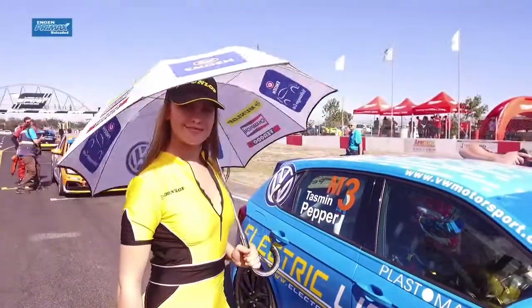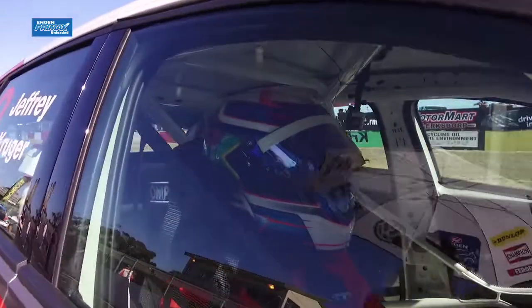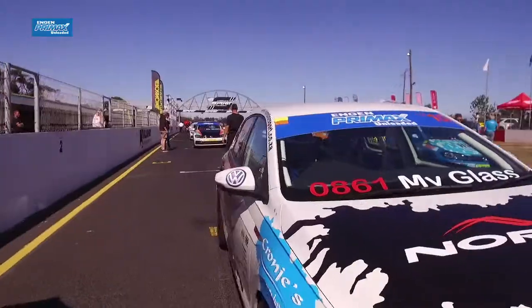It's time to go racing. Final bit of advice being given there by a couple of drivers and a couple of little changes on the grid. But let's see who's going to get down towards turn 1, KFM corner first.